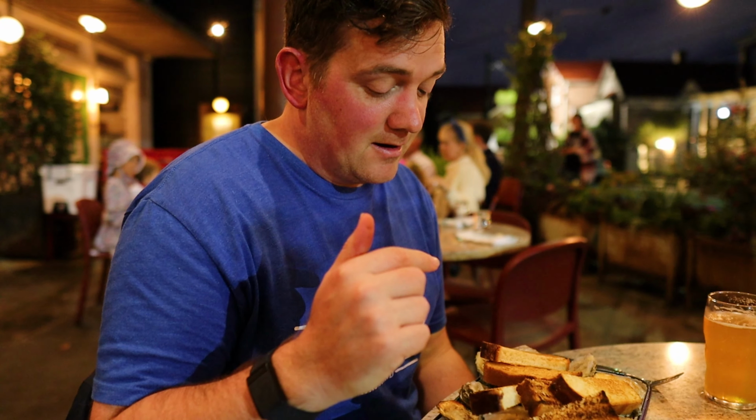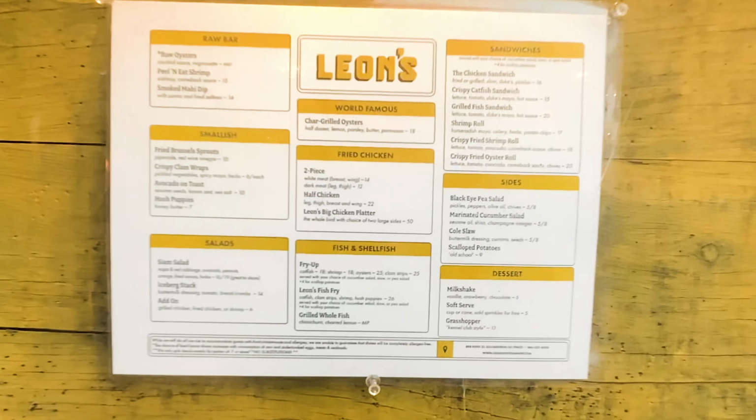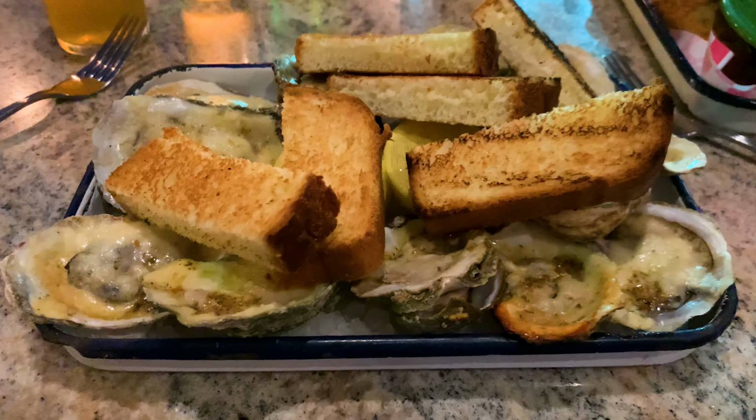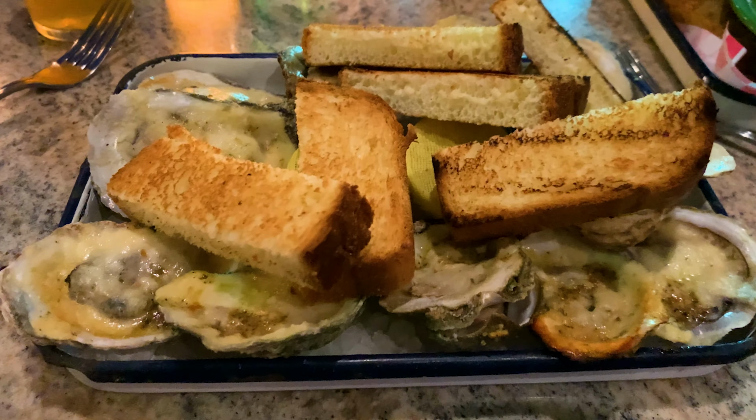And I didn't mess around. I saw they had world famous oysters, and that's all I got. I got a dozen of them. It's lemon, parsley, butter. These things are going to be awesome.